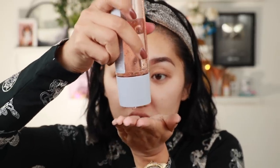So now I use a toner. Let me actually do the instructions. Normally these kind of toners you would pat them on like this. I think a little goes a long way with this product. I put on quite a lot and now my face feels really, really wet.